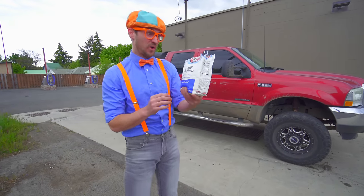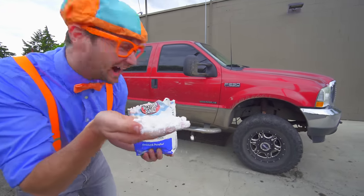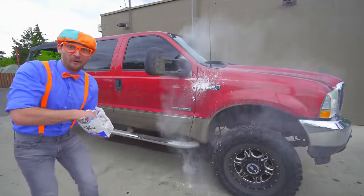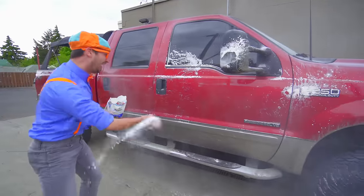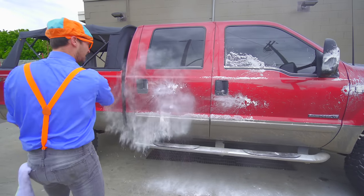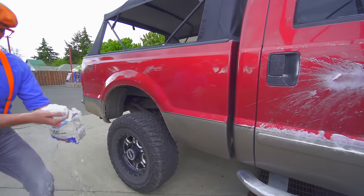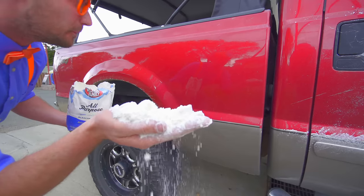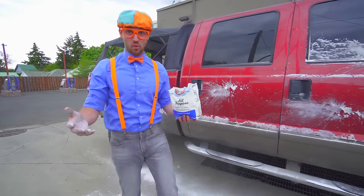Oh, flour! Whoa! Whoa! Yeah! Look at how dirty we're making the truck! Okay, and a little bit more on the bed back here. Look at this giant scoop. Okay, one last one. Ready?